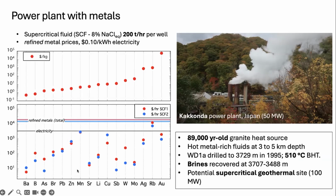So again, just looking at the left here are parts of the periodic table, but you can see huge amounts of gold, copper, zinc. And this is interesting especially for geothermal producers because right now geothermal energy, from an economic point of view, doesn't compete well with diesel, for example.